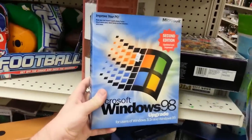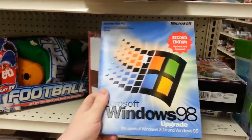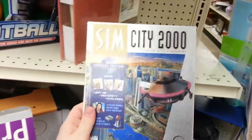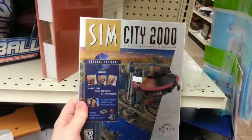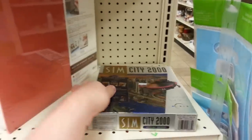Windows 98. Second edition is the upgrade, and yeah, I passed on one of these a couple episodes ago. This one is like the opposite of that. It's in fantastic shape. And underneath that, it had SimCity 2000 Special Edition. My favorite version of one of my favorite games ever. And yes, I already own like 10 of these things, so I don't need another one, but it's just really cool to see such a nice condition copy just out in Goodwill like this.